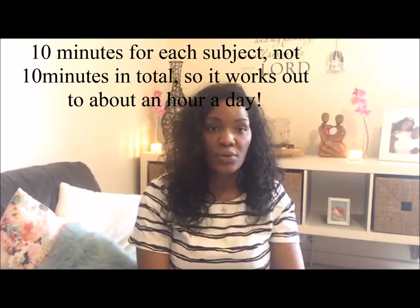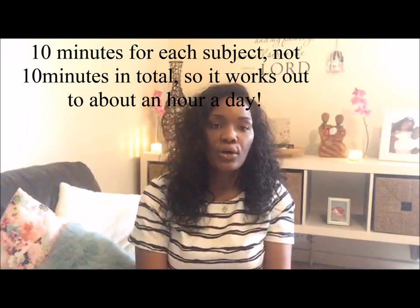This is my own little method that I've put together for my son. I do 6 different subjects a day for 10 minutes. He's only 2 years old, so I try not to make it too long or too boring for him. Basically, I'll go through his numbers, his alphabet, spelling his name, some nursery rhymes, shapes, and colours.